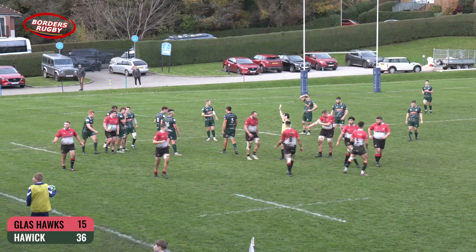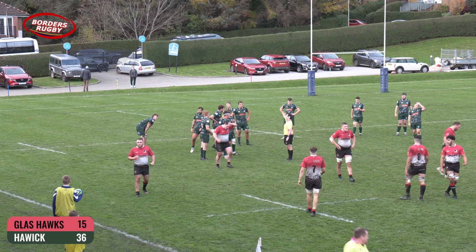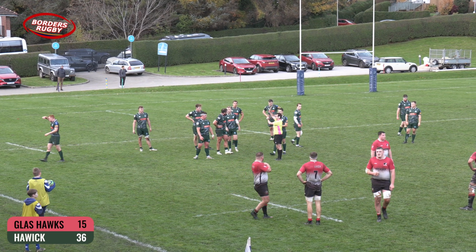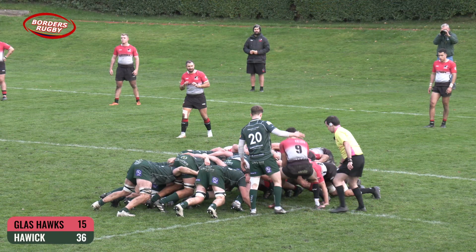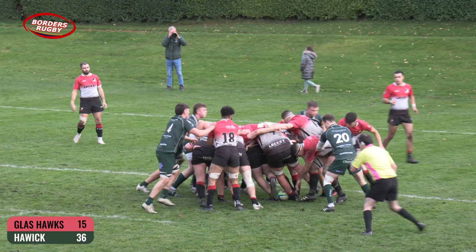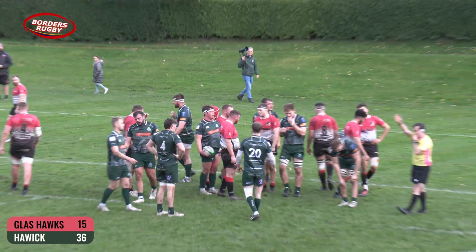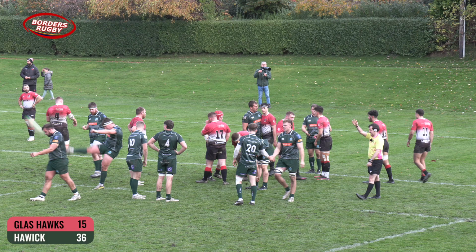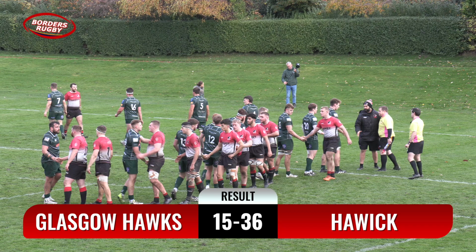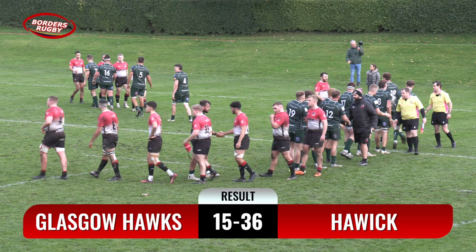Yeah, they've got bodies in front of the ball and they've conceded the penalty, and it just about sums things up. They've huffed and they've puffed and they've tried, but there just does look to be a wee bit of a gulf between these two teams, and the table doesn't lie. We're not done here as Emery feeds this one, and again the Hawick nudge comes on, and it comes on with a bit of pace this time. Will the penalty be awarded? No. Knock on at the base, and that indeed is time. Hawick, efficient, professional, dominant, and at the top of the table. It's finished here at Balgray. It's Glasgow Hawks 15, Hawick 36.